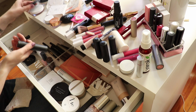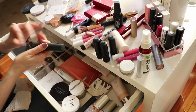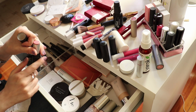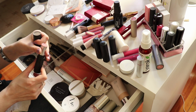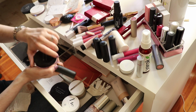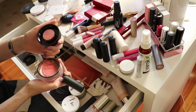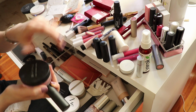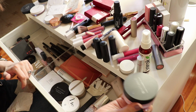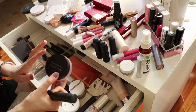So that means that this cream multi-stick in the shade Grapefruit from Au Naturel needs to move over. It's just not a shade I wear that much in the fall. It's more of a summer shade for me. And that also means that their powder blush in the shade Pink Champagne also needs to move back to the Alex drawers, just because these are not summer shades for me.